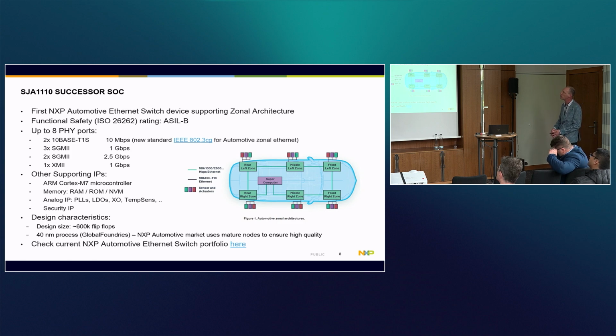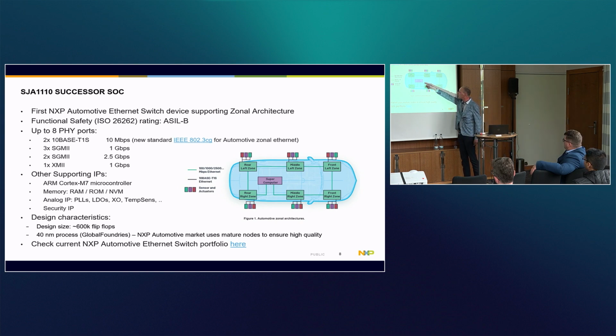Something about the design. It's a derivative of an existing chip, which is the main Ethernet switch in the car, the SJA1110 SoC, and we are now designing for a zonal architecture. With the pointer over here, the supercomputer is connected to the main hub, and here we are designing, in fact replacing, the CAN and LIN connected to the actuators and sensors in the car. To be able to do this, there is a new protocol for slower speeds, which is good enough for the brakes and the windows and whatever. So 10BASE-T1S is a new IEEE standard, approved in 2020, with an xMII interface to connect to the main hub.